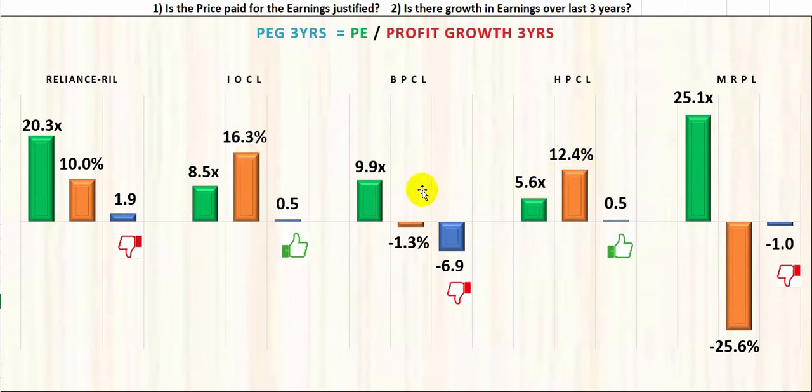Although I am explaining each of these ratios in detail for each company, as we move on, I'll be going faster and faster, and we'll try to skip some of them. But the ones which are very important, I'm stressing on that. For MRPL, in the recent 12 months earnings, we are paying 25 times. And we are getting a degrowth of 25% in that earnings or profit. So that's a PEG of -1. So we don't want to buy into a company by paying a very high price earning multiple, and that also not getting any growth in that earnings, or worse, seeing a degrowth in the earnings.